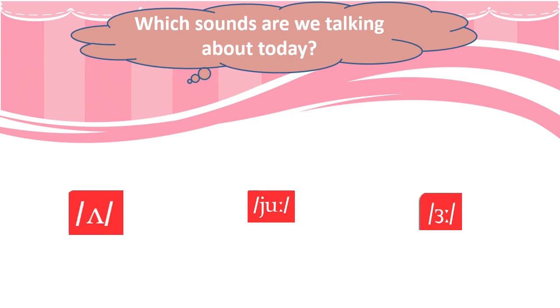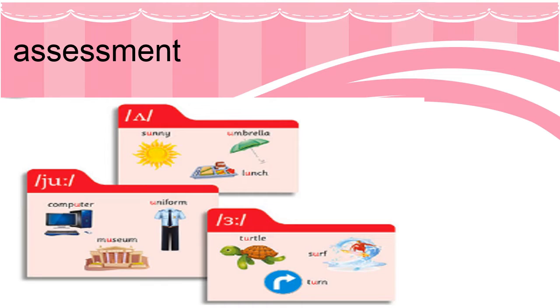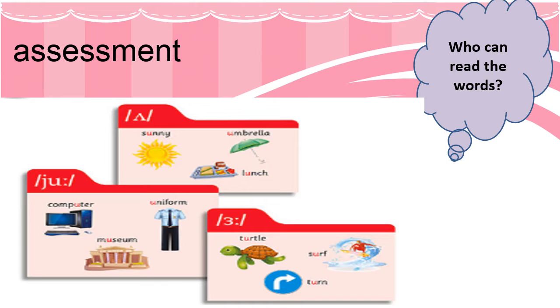Which sounds are we talking about today? A, U, and E. Who can read these words? Of course, sunny, umbrella, lunch, computer, uniform, museum, turtle, surf, turn.